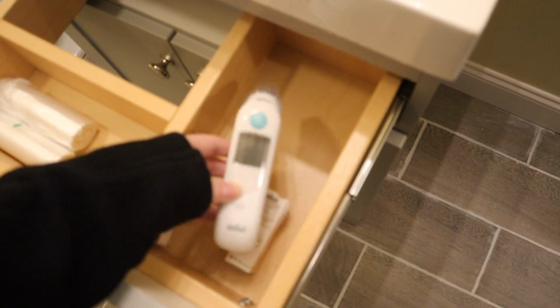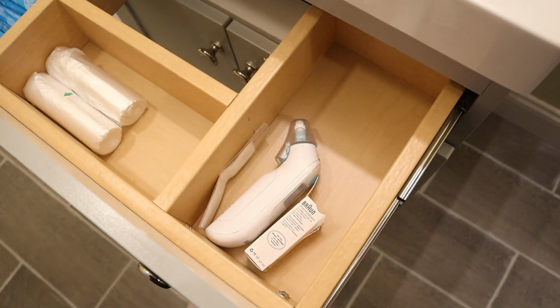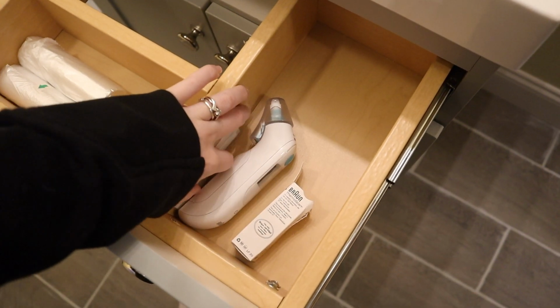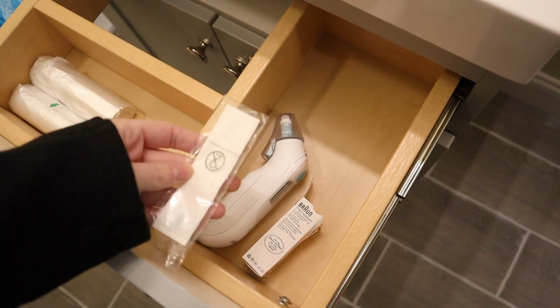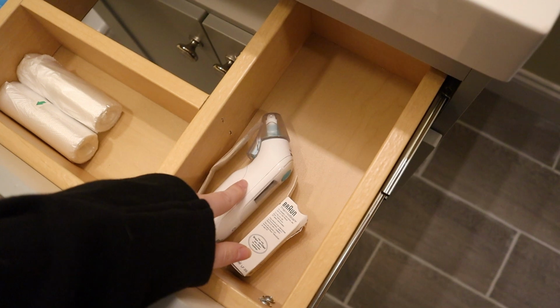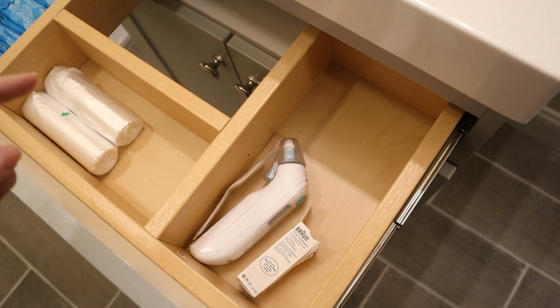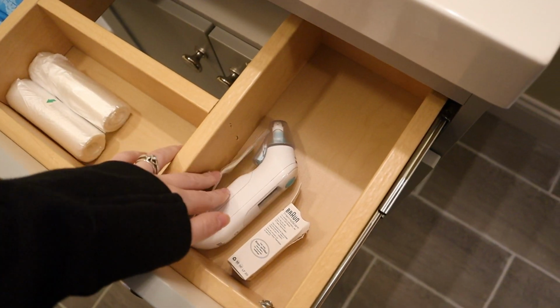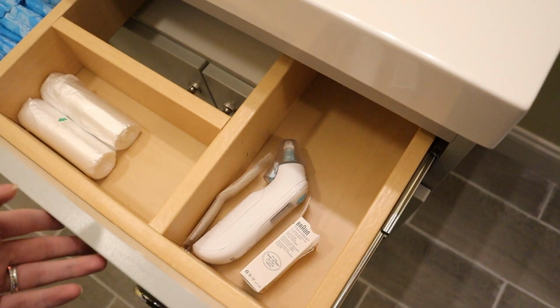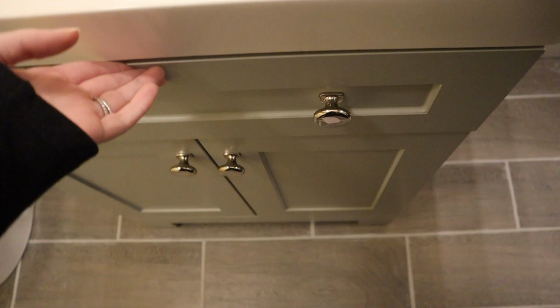I have the bronze thermometer, your thermometer, and then the covers to that. There we go, you guys, we're not in focus, I'm so sorry. And then this is covers to regular thermometers, like the plastic sleeves. I was thinking I might move them down underneath, which I'll show you in a second, but I don't think it's gonna fit. So I might keep that there. So that's what the top's looking like.